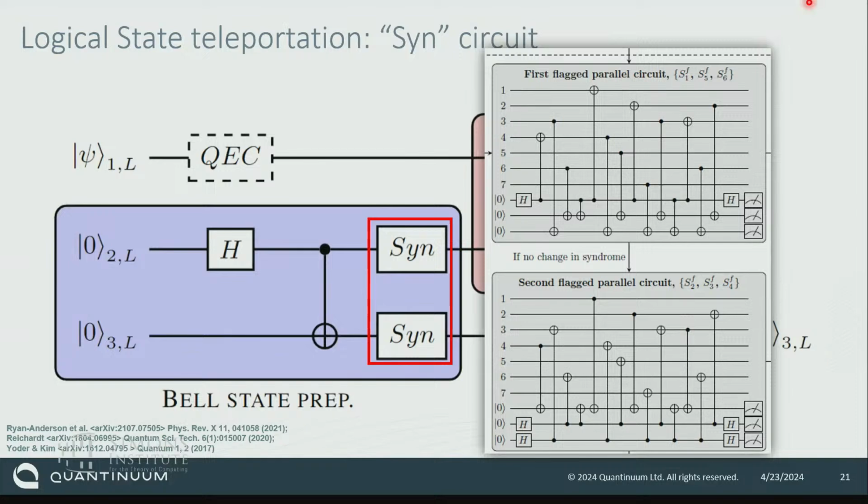I want to differentiate what I mean by a syndrome extraction cycle versus a QEC cycle. Here, I'm just going to run these two sets of circuits. These are measuring all 6 checks in our code, but it's not enough information to actually correct. It's only enough information to detect. Now, this is okay because I'm going to treat this as a resource state. So I only need to know that there was an error. I don't need to be able to correct it.